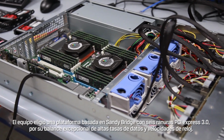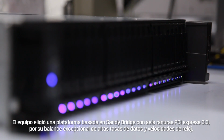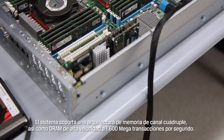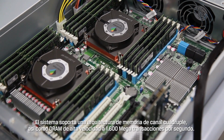The team chose a Sandy Bridge-based platform with 6 PCI Express 3.0 slots for its exceptional balance of high data rates and clock speeds. The system supports a quad-channel memory architecture as well as high-speed DRAM at 1600 megatransfers per second.